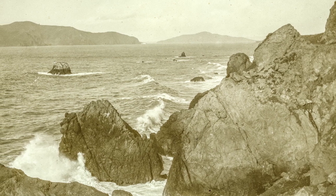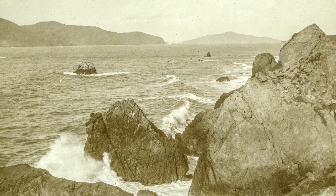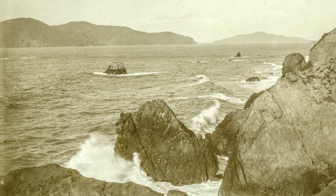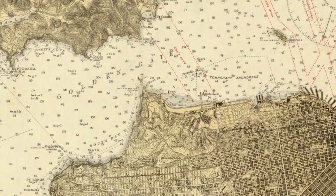More than 100 shipwrecks are buried in the San Francisco Bay, which can only lead one to ask, what makes shipwrecks so common in the waters surrounding San Francisco? To understand this question further, one needs to look at the geography and climate of the bay.